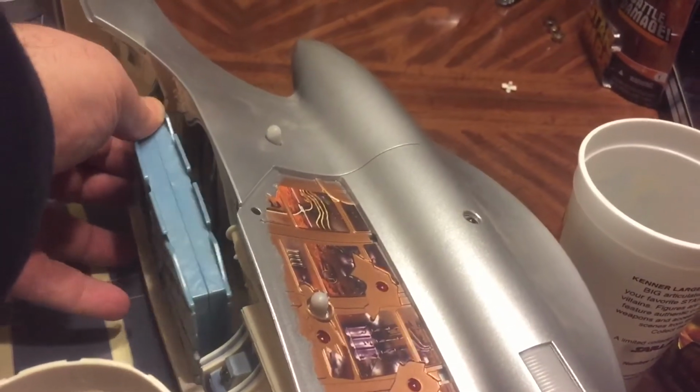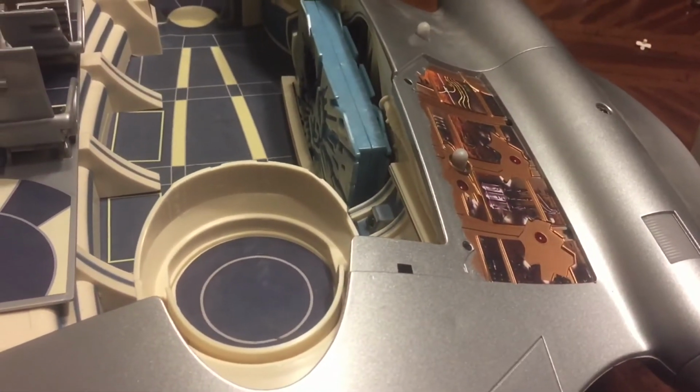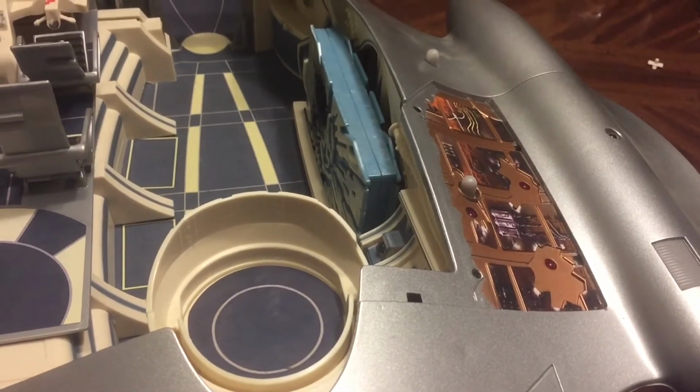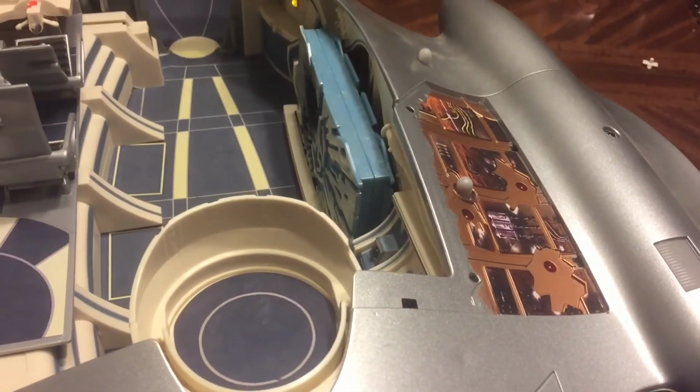Have this pushed in, right? There we go, okay. There we go. So you get the broken hyperdrive sound when you have it going the other way.